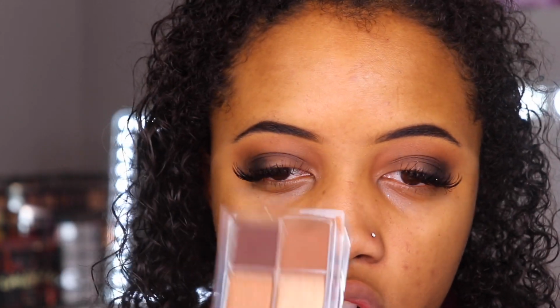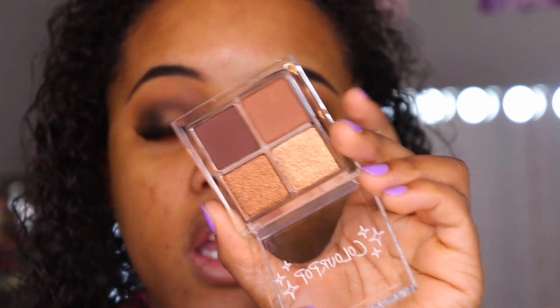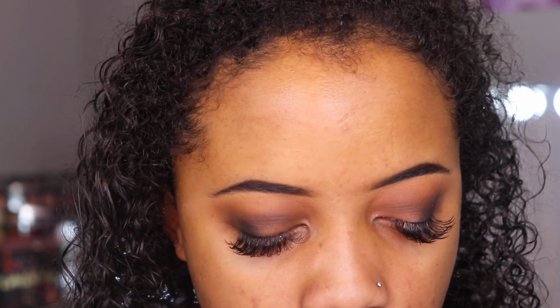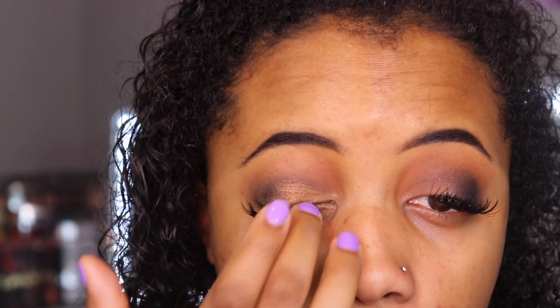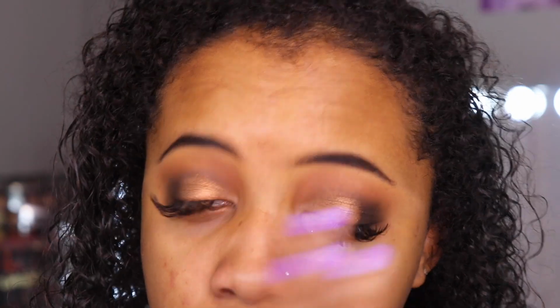Only one of these palettes that I have has more shimmery colors in it. We're gonna go ahead and use this one. This is the Sparkler palette. I wanna use this color out here. I'm gonna do one eye with my finger, other eye with a brush. I did have to build it up a little bit. It doesn't have as much shimmer in it as I would want it to. This would be perfect for everyday kind of more natural work makeup. It just looked a little bit more sparkly in the pan than it is on the eye.